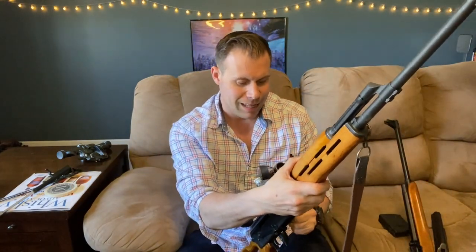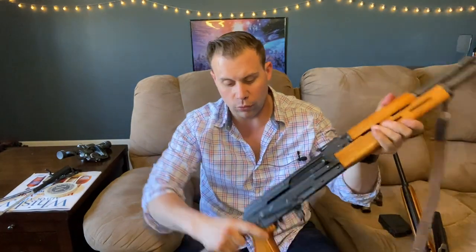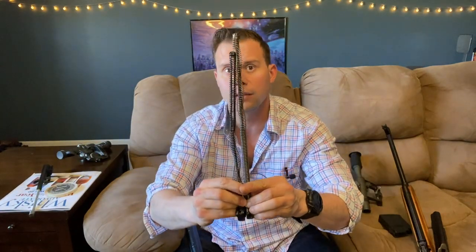So this is also a rifle chambered for a full power rifle cartridge, not necessarily an intermediate cartridge. How do the pieces and parts compare between the two? So, recoil springs right off the bat. As we can see, the Saiga's is a little bit shorter than the PSL 54's recoil spring.